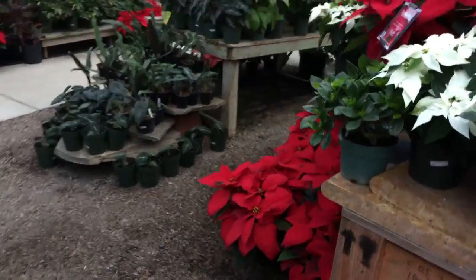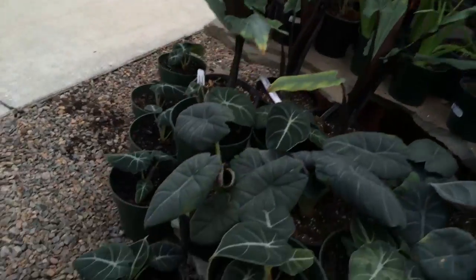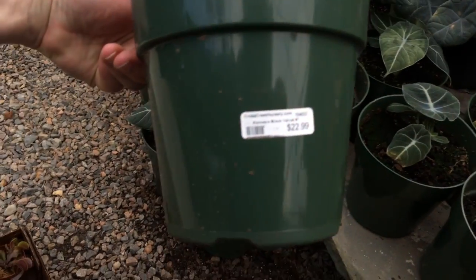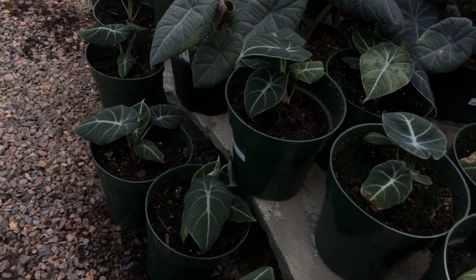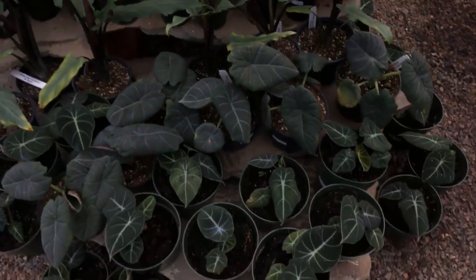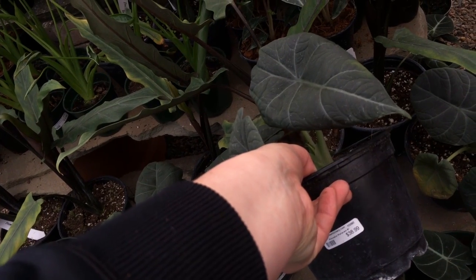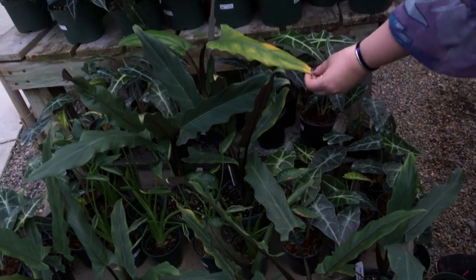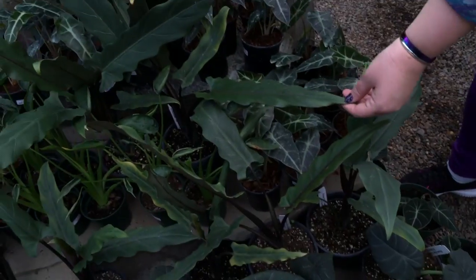Oh, they've got alocasia something. Hello, are you black velvet? Ugh. Let's just touch them. Yep, alocasia black velvet. Oh. Okay, those ones I'm definitely getting though, because they're cheap enough. And then this is something different. What is this? Maharani? Maharani? Yeah, no, that's the purple sword. I've got one of those, but yeah, this is what they're supposed to look like.